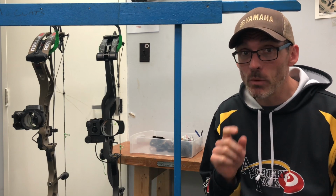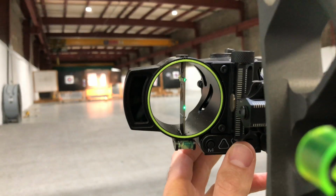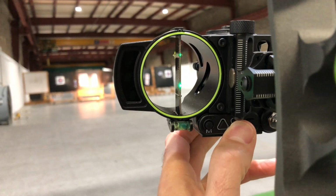Another category I want to talk about is pin brightness. Both of these have adjustable brightness levels on the pins, although on the Garmin, they're not really pins, they're just lights. And I'm going to give the advantage here to the Burris because it feels like it has a lot more brightness range for me.